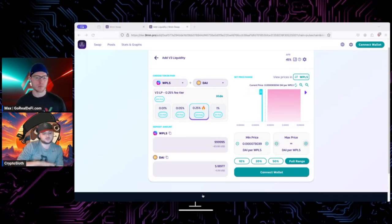However, if you want to do it with V3, a way you could do it is like, okay, I think price is going to go lower. It's going to go about into this range. So for the Pulse DAI pool, maybe I put some DAI at the price where I think it's going to be at. And then when it goes in there, you're earning fees in that range. And when you think it's about to go up, you can pull the position, and now you have some Pulse, and you get to capture the price going up.